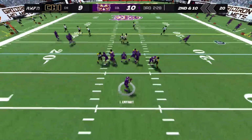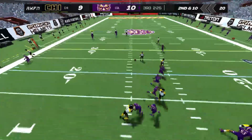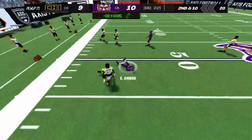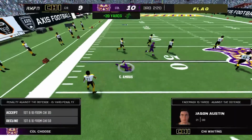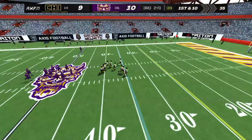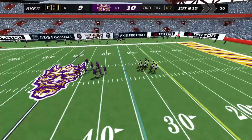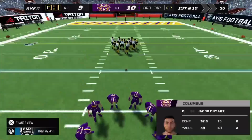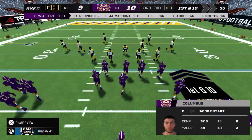He drops back to pass. Number 14 on the reception. Penalty marker on the field. Well, we'll see if that holds up after the penalty. The home team accepts the penalty. So many penalties are just mental mistakes. A fresh set of downs for the offense.